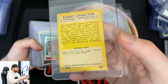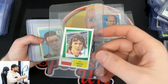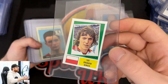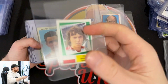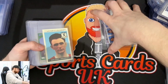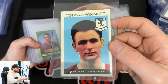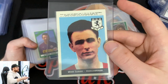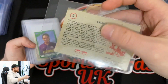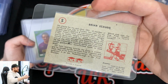It's in really good condition, this one, actually. The back's like really nice. Boniek, the Argentina 78. I think this is his rookie as well for Poland. There's no backs to these. But then we've also got a Brian Clough, A and B C from Middlesbrough. Obviously, this is the Bobby Charlton comes in this set as well. But this is actually a really clean card. Apart from when you go to the back, it's like totally off center, misprinted.